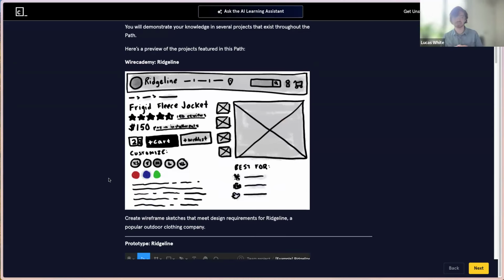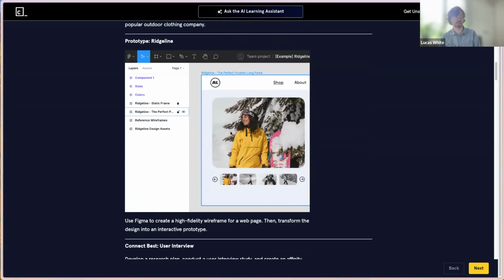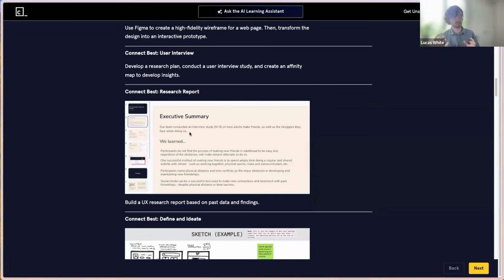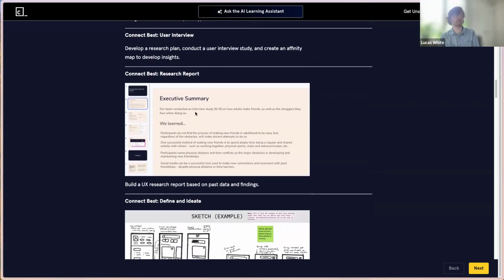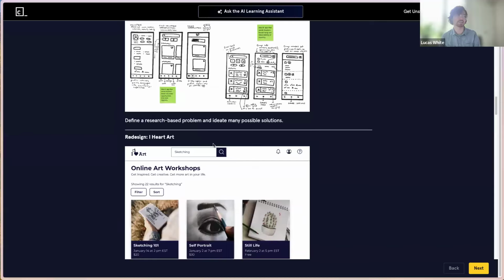Our first project is a wireframing activity where you will create a wireframe for a fictional outdoor shopping website called Ridgeline. You'll then take that wireframe and put that into Figma, adding some light interactive prototype functionality. You will then move into our design ideation and research, generative research content, including a user interview, making a research report, and then taking those findings and creating a sketch idea based off your findings.